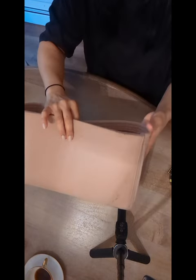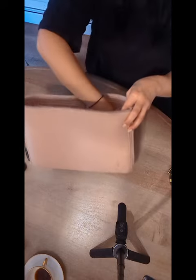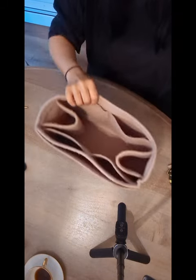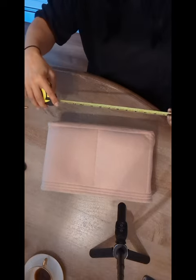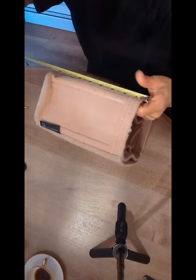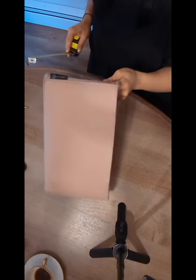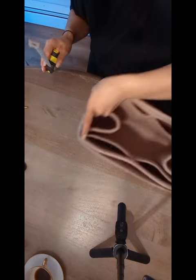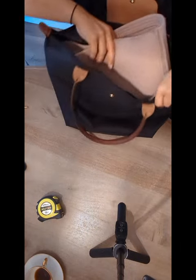And it's made, my keys, and it's made out of felt. And this particular one measures 13 inches wide, the height is 8 inches, and the depth is 4 inches. And it's amazing. It fits right in here.